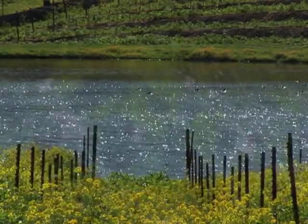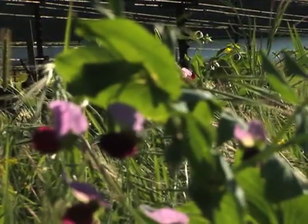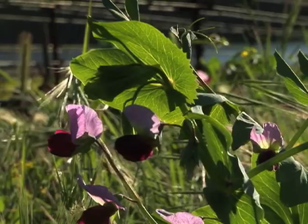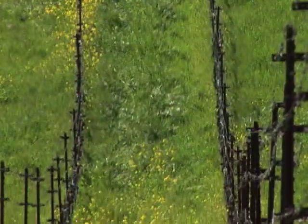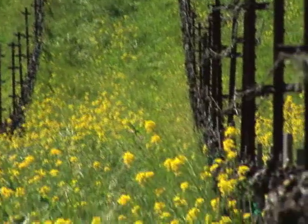Another aspect which is great about cover crop is it's a way to naturally fertilize the soil. As cover crop dies off in the summer, we either mow it down or plow it under, depending on the year, depending on the vineyard. Over time, nitrogen, phosphorus, potassium that are in the cover crops itself get incorporated into the soil. So it's a way of naturally fertilizing the soil.